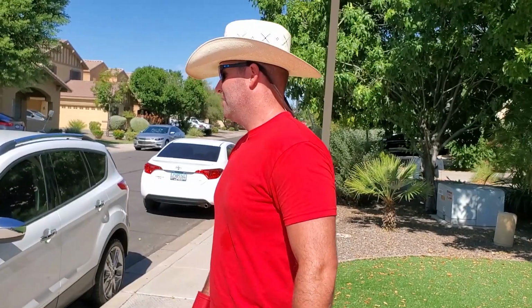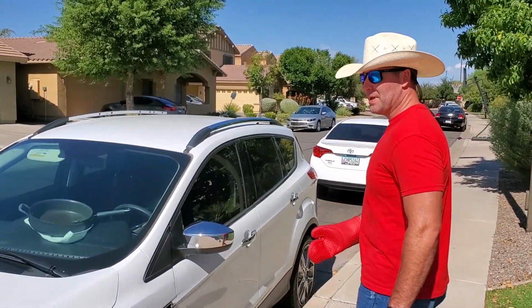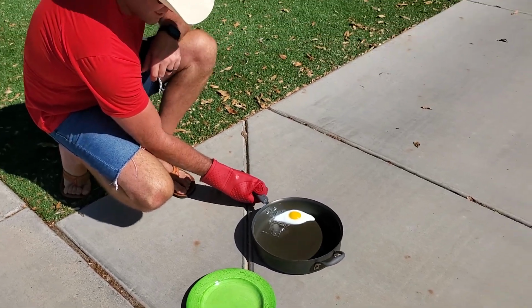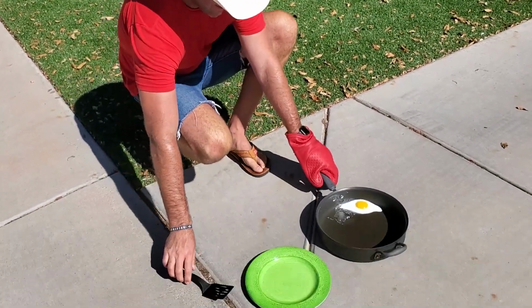All right, so it's been about 10 minutes. We're too hungry. We're not gonna wait any longer. Let's see how they are after 10 minutes. All right, so I got the hot pad just so I can open the car door, and literally touch everything inside. All right, serve it up, cowboy. This is cowboy cooking. That's why we're wearing the hats. This is how you rough it.